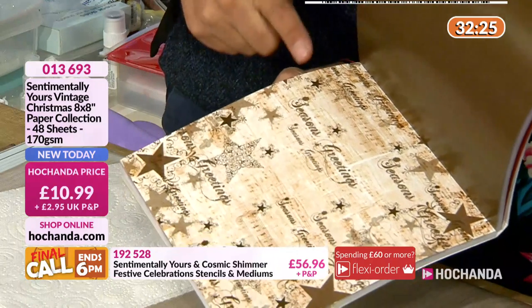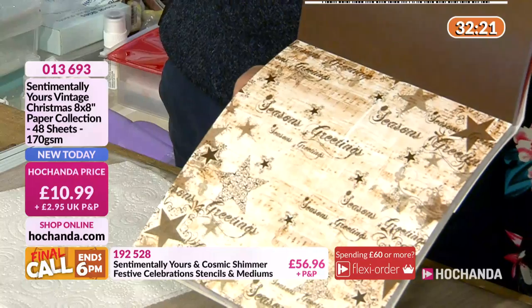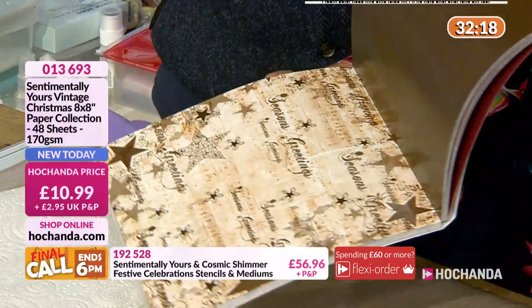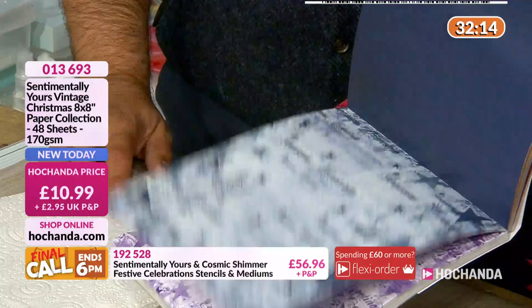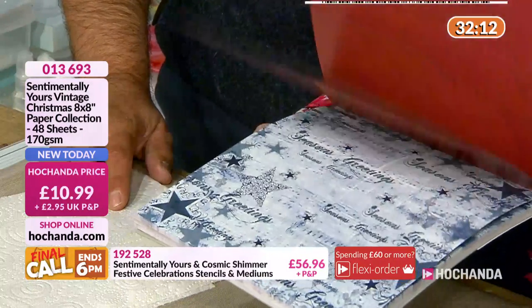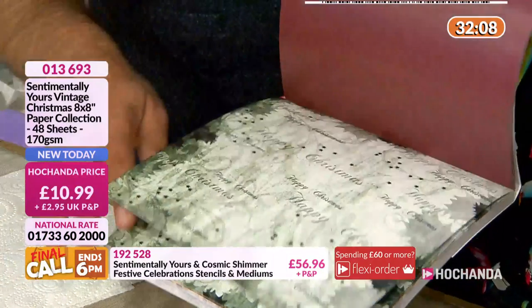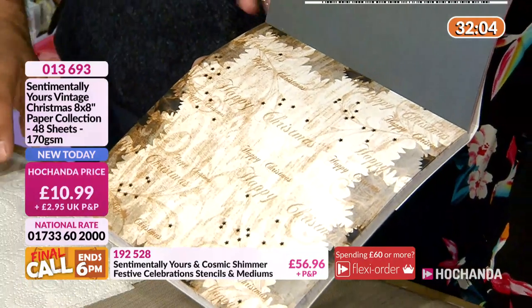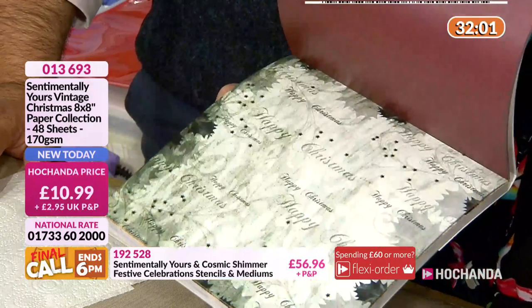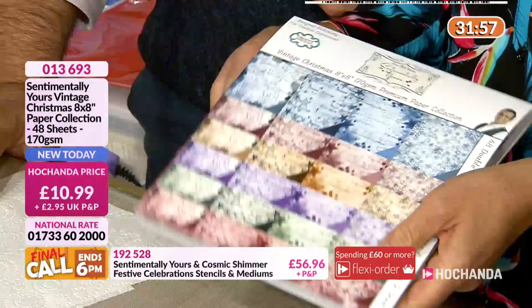And look how detailed these papers are. That's really exquisite. 170 GSM as well. And they are really, really pretty. Of course, double-sided. I love the fact they're double-sided. That's why I'm showing it like this, because it is important. You've got your perfect matte and layer colour. Look at that. Imagine that colour with that caramel. Perfect. Beautiful. Absolutely perfect. So you've got your matching colour palettes.